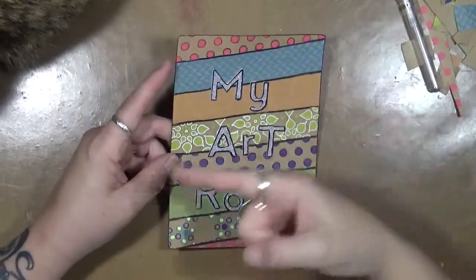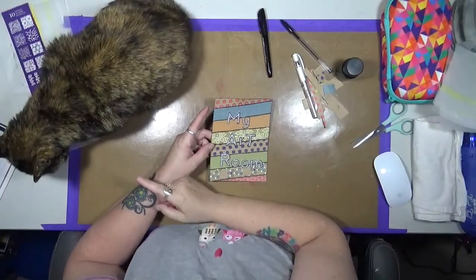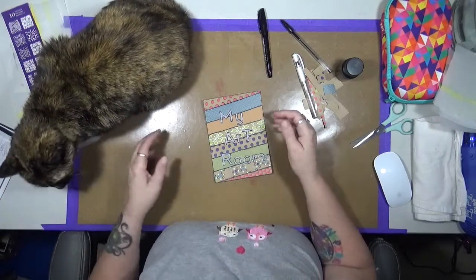Hey guys, you saw my little helper here. She's still here. This is my kitty cat, Abadoo. She's a tortie, and she says it's bedtime, but I'm not ready to go yet.